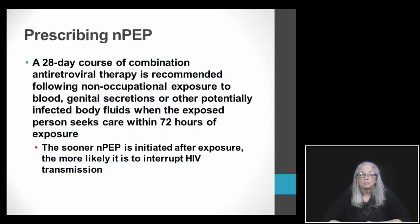So how do you prescribe it? A 28-day course of combination antiretroviral therapy is recommended following non-occupational exposure to blood, genital secretions, or other potentially infected body fluids when the exposed person seeks care within 72 hours of exposure. And as I said before, the sooner NPEP is initiated after the exposure, the more likely it is to interrupt HIV transmission.